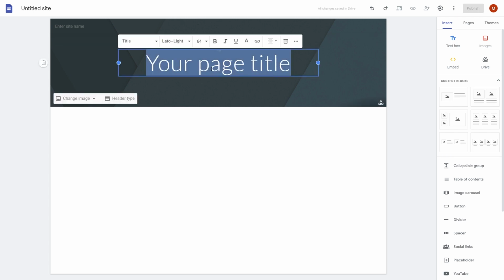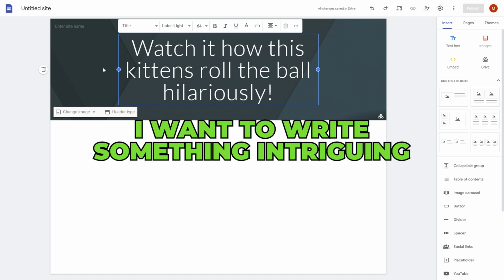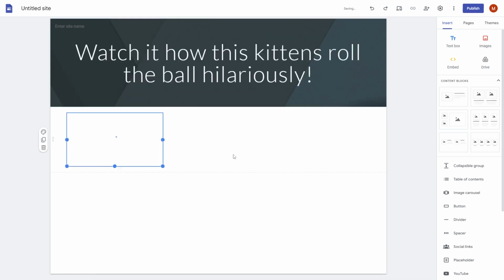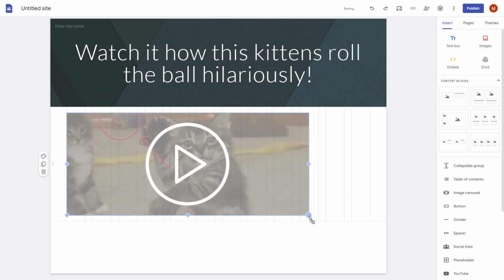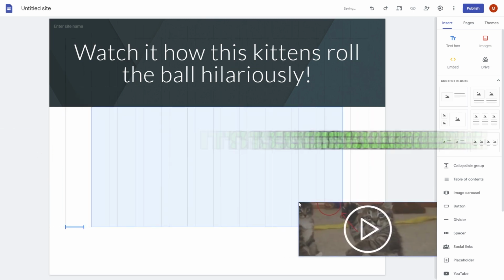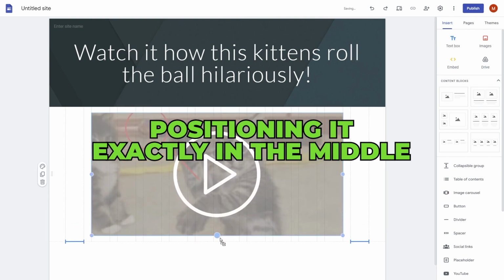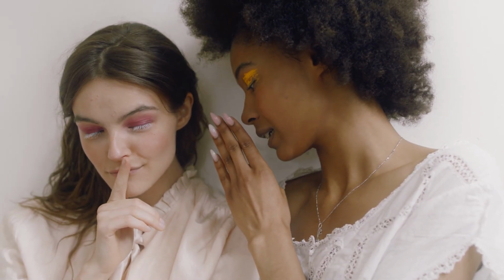I've got the title in mind and I want to write something intriguing, so I'll go something like this. Then, let's add the image we just produced, making sure to resize it so it's legible and positioning it exactly in the middle within the page's video player. Now, here's a secret tip I have for you.